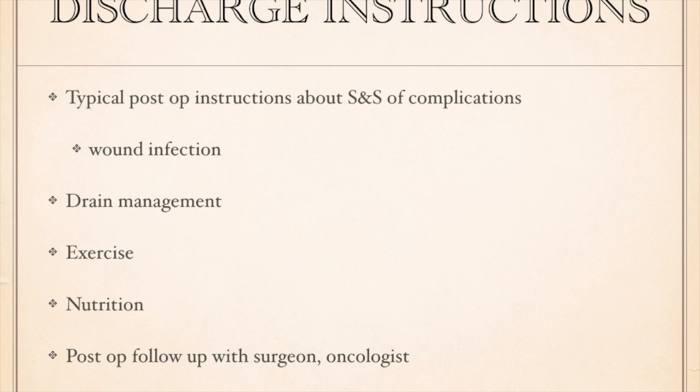So our discharge instructions, they're typical for any post-op procedure about the signs and symptoms of complications. And you should be well versed in that. And if not, go back to your first and second semester post-op complications lectures. So we do monitor for wound infection. It doesn't happen all that often. We want to give them their prescriptions for pain management and drain management.